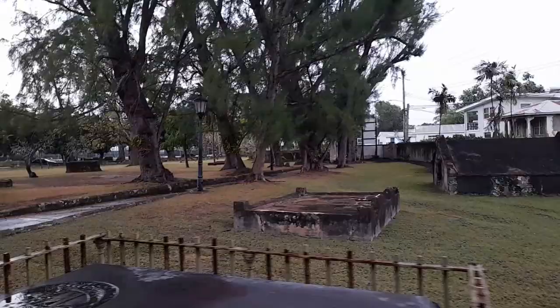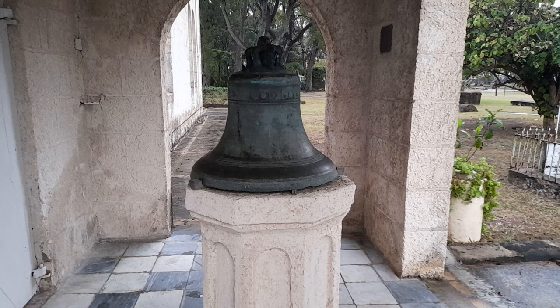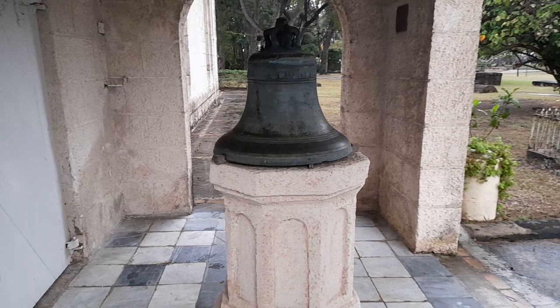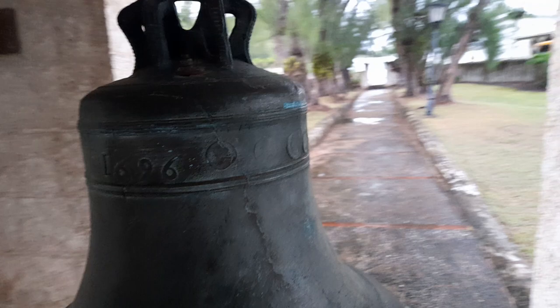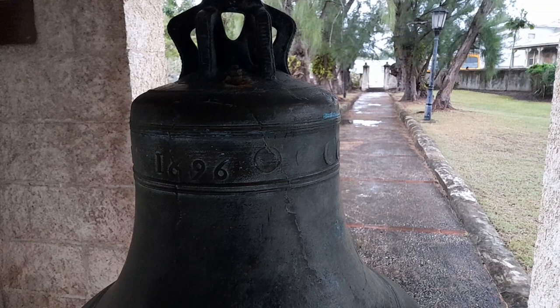Looking back at the Devil's Gate, it is said that when this gate opens, the devil will leave. When the bell rings for service, the devil will leave. This is the old bell here, the original bell that dates back to 1696, and it had on it God Bless King William. This is the original bell. It fell from the belfry in 1895 and it was scrapped, so they had to replace it with a new bell. This bell is older than the Liberty Bell or the Big Ben. It predates the Liberty Bell or the Big Ben.